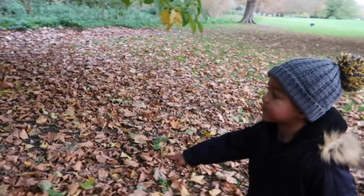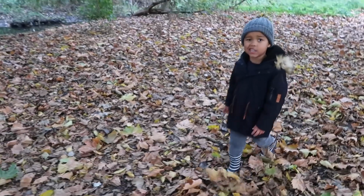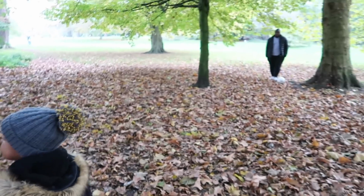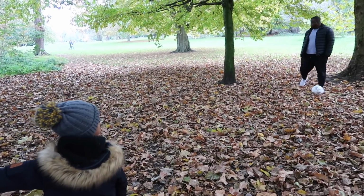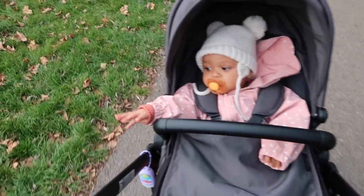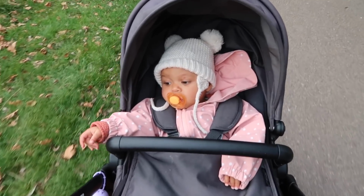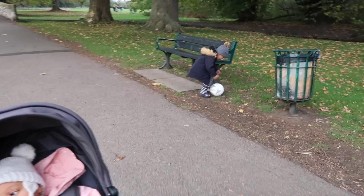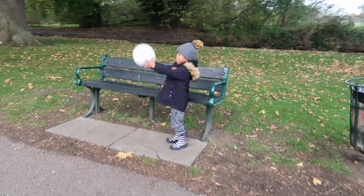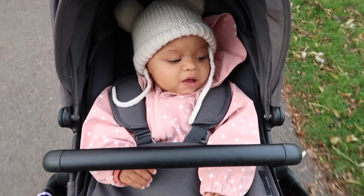Just a lot. The lake. The lake, you mean the stream? Oh, so many crunchy leaves. A shark? There's a shark in there. Oh, the doggy. You can see a doggy. What's wrong, H? The dog. Doggy.